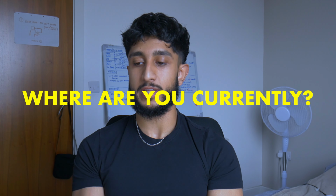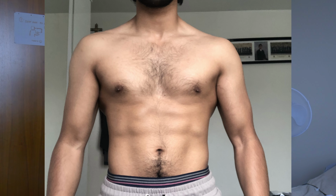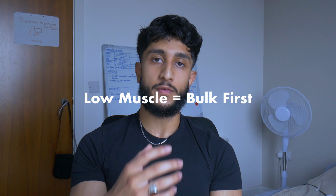Where are you currently? So you're going to be in either two categories. The first category is going to be low muscle and skinny fat, or high muscle and skinny fat. So if you're in the low muscle and skinny fat category, you want to bulk first. That's because muscle is harder to build, so you want to get that process done and dusted. And plus, once you've got more lean muscle, you have a higher metabolism, which means that it will make it easier in your cutting phase.